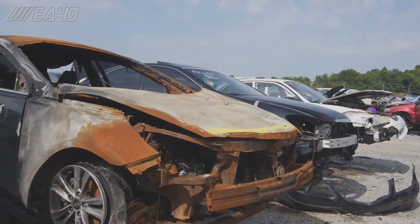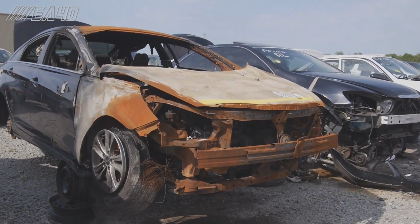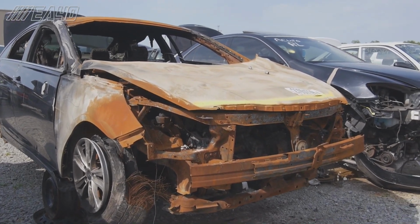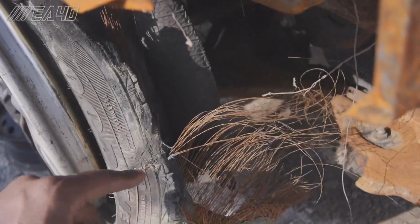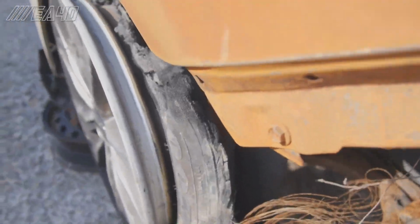If you're looking for a really crispy deal, there's this one right here. It looks like a Hyundai Sonata. Looks like it caught fire, so that's a little unfortunate. I'm sure everyone made it out all right on this one. Although, you can tell how the tire cords are like on this. That's actually kind of cool because I haven't seen this before. How tire cords end up like. Wow, interesting. And take a look at the inside.